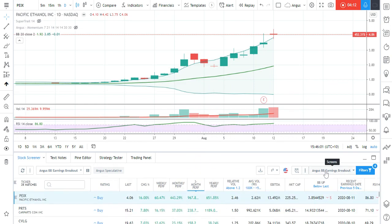And this saving thing here basically saves the filters. This one here saves the columns, and this one here saves your filter settings. The number of times when I was first starting out that I forgot to save things, I'd spend hours setting something up, and I'd forget to save it, and it was just a disaster the next day.